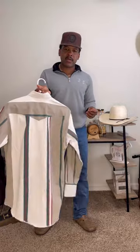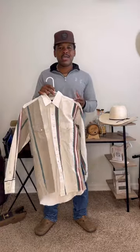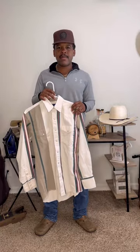So this is a Wrangler brush popper. They don't make these brush popper pearl snaps anymore. I got really lucky while I was in training, scrolling through eBay, and I found this shirt. It matches my style perfectly. It's about 100 degrees out today, and these shirts are thick, so I'm gonna attempt to roll the sleeves on this thing.